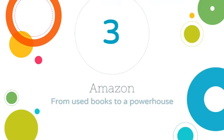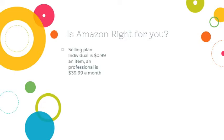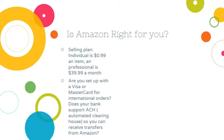While posting your product on Amazon will have it seen for sure, you have to consider whether this is the correct commitment for you. First off, Amazon has a base price seller plan that you have to register for, which is roughly $1 an item for an individual, or if it is professional, then it is $40 a month. You need to consider whether you'll be taking international orders, and if so, you need to confer with your bank or credit card company on receiving and transferring automatic clearinghouse for foreign funds.